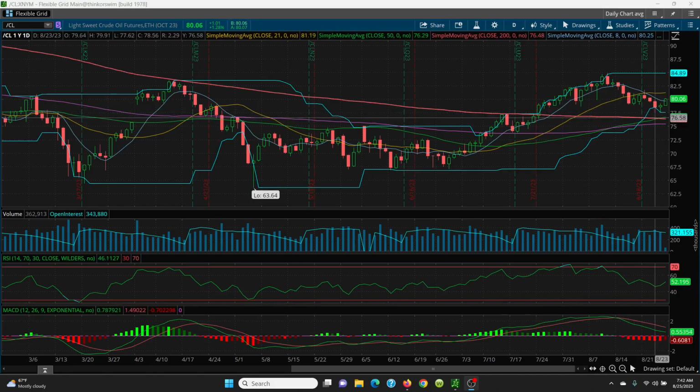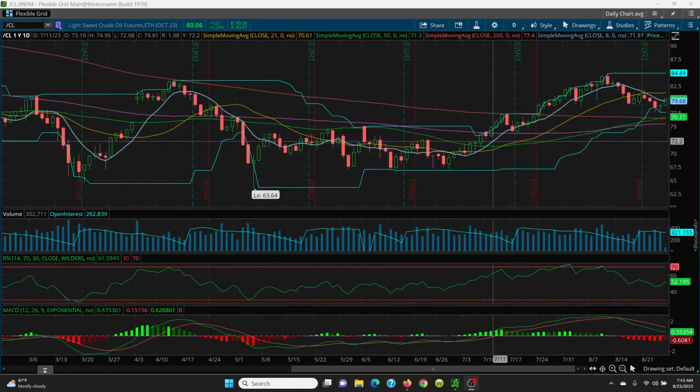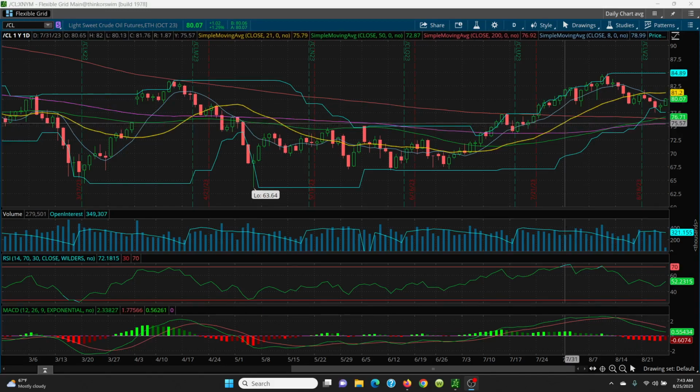So what we have today is a nice higher high on the candle. Now the question is, again, this 8 SMA. You've got to watch this, okay? This is going to be very key. It's sitting at 79.68. If you can close above, then we go to this candle right here at 80.37, and then we come to this 21-day sitting at 81.20.